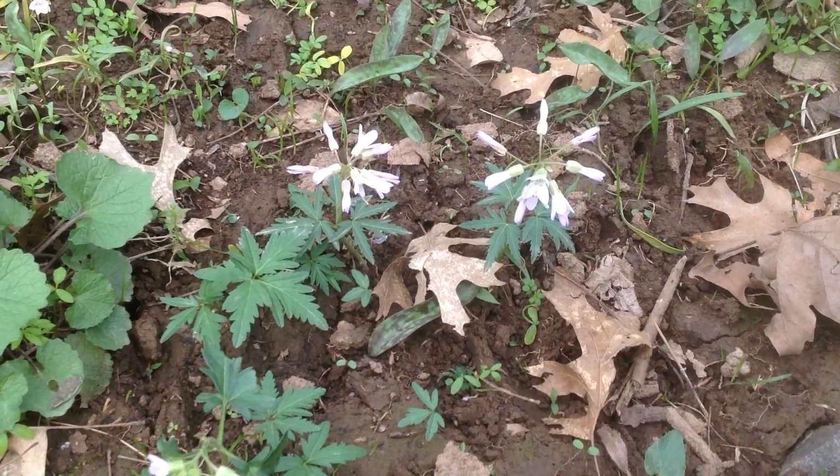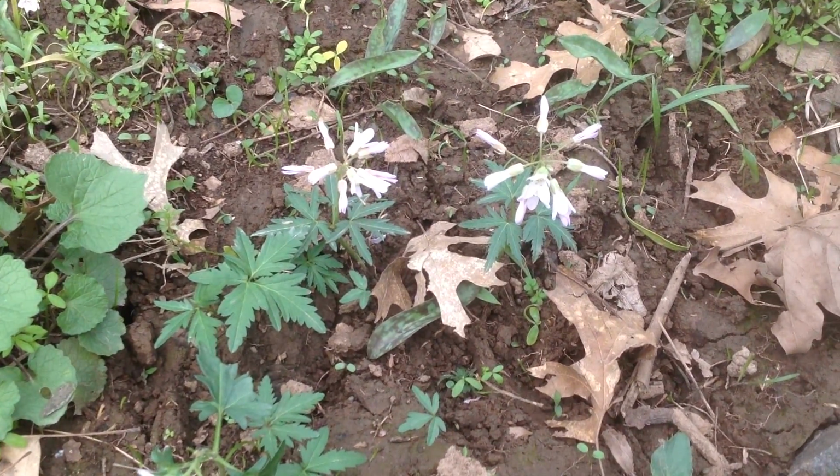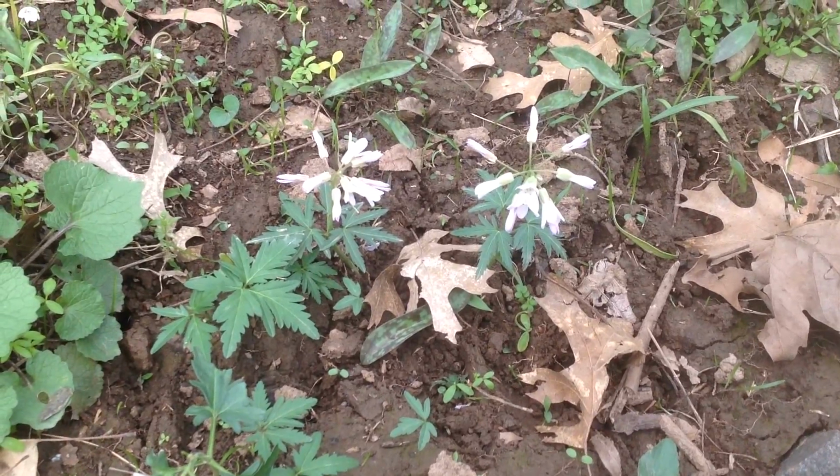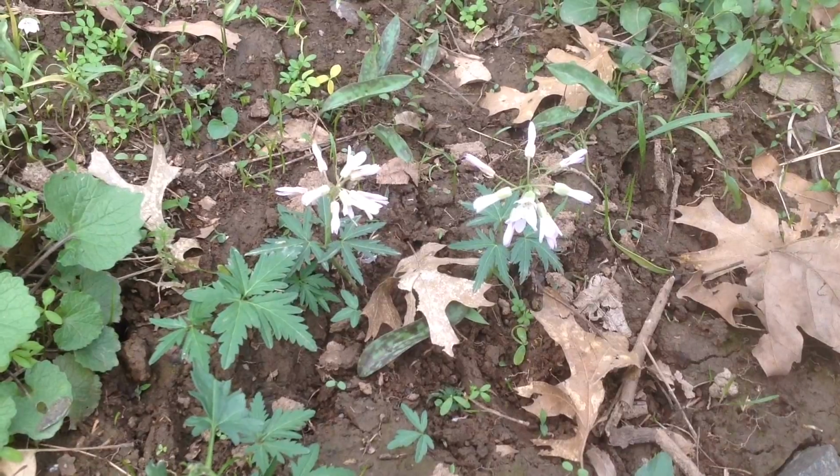Luckily, in this particular place, it looks like we have much more of this cutleaf toothwort, and it's a beautiful spring wildflower. And hopefully one that'll survive for quite a long time, along with the butterfly that feeds on it. Cutleaf toothwort.